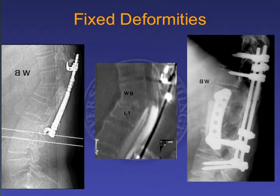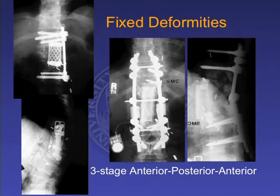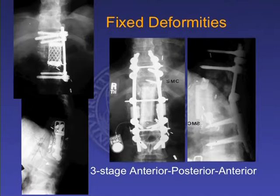In some fixed deformities such as these, three-stage anterior-posterior-anterior reconstructions are required in order to properly mobilize all segments and then get the correct alignment as well as reconstruction. And obviously this is something that can be approached again through a single approach, and that's one of the advantages. And you'll see that the reconstructions here are somewhat antiquated when it comes to the instrumentation used, because it's actually quite difficult for me to find in our institution any front-back-front procedures at these levels anymore, because we've been using the costotransversectomy for so long fairly effectively.